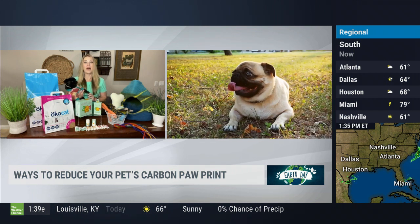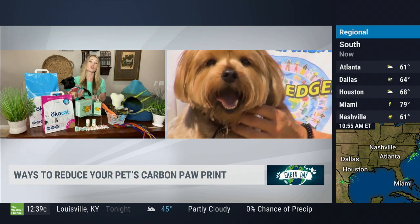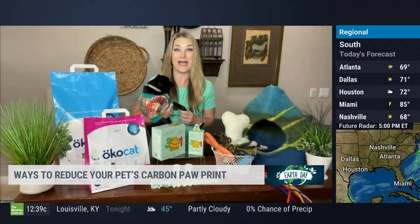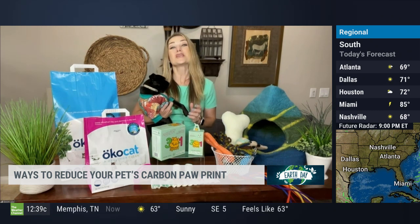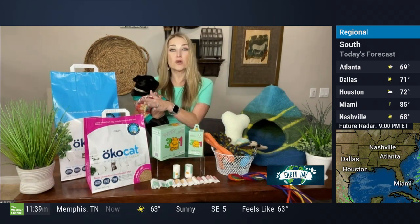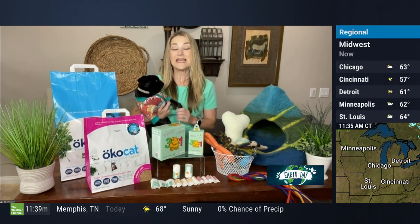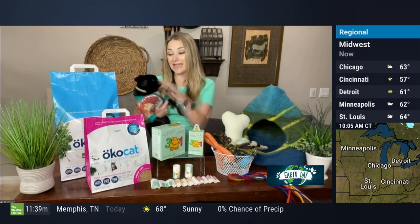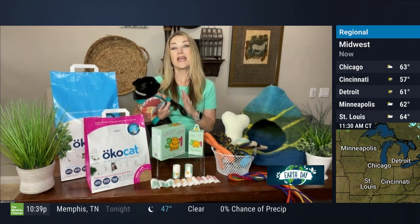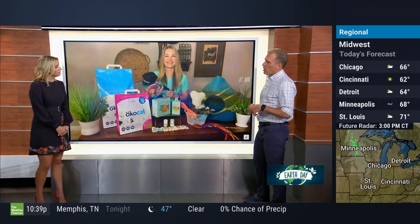The best way to do that, if you have a cat, is to switch from using a clay litter, which is strip mined and bad for the earth, and 2 million tons of clay litter ends up in landfills every year, to a biodegradable, sustainable litter, something like OcoCat that's plant-based. It's made from reclaimed wood, doesn't have chemicals or dyes, and the entire bag is made of recycled paper. So very, very eco-friendly. What about our dogs, right?